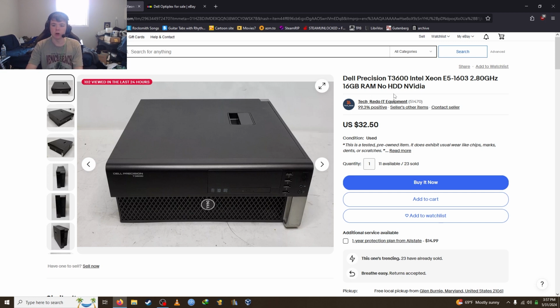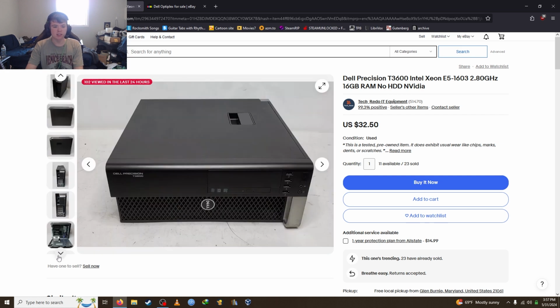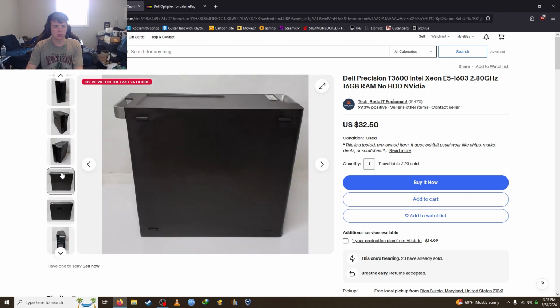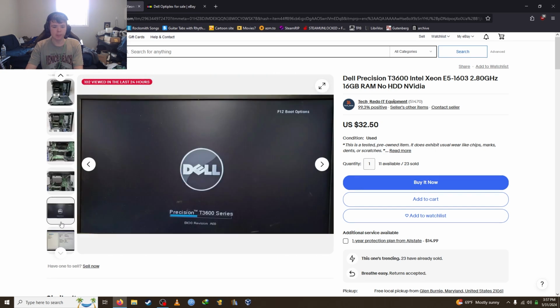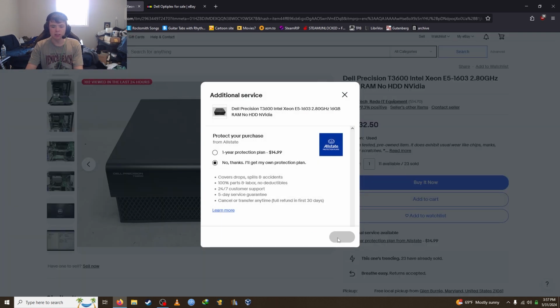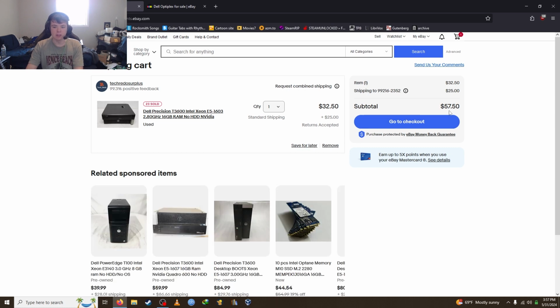16 gigs of RAM, no hard drive. So this looks good, and you want to avoid things that say small form factor, because then you'd have to buy a different type of graphics card, and it wouldn't fit in here. I'm not too sure about the power supply or anything, but this looks pretty good, so let's add this to the cart. This is a pretty good deal. I take this. So already we're only at $50.